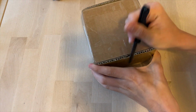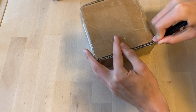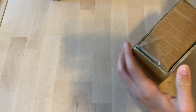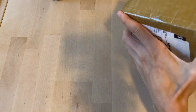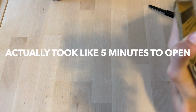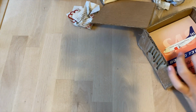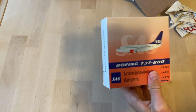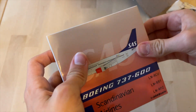And if it is, hopefully it's like the landing gear or something small so I can fix it. It was a pretty rare and expensive model. I don't know if it's rare, but it was pretty expensive. It's from Panda Models, I think. Wait, what is that sound?